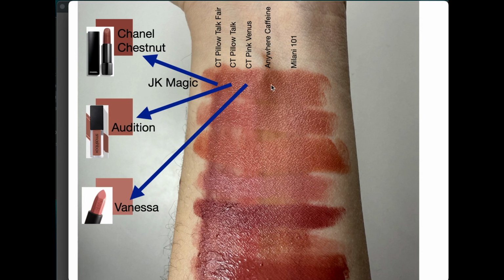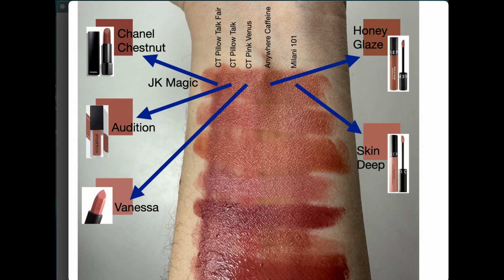If you put JK Magic over Anywhere Caffeine, you get the same color as the Sephora liquid lipstick in Honey Glaze, which is more of this, we're starting to get into kind of a brownie peachy color, but still not as peach as JK Magic looks like in the tube. And finally, if you put JK Magic over Milani 101, so if you have kind of a little bit more pigmented lips, then you get this Skin Deep color by Sephora.